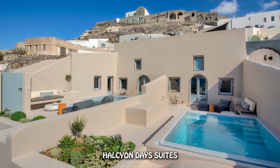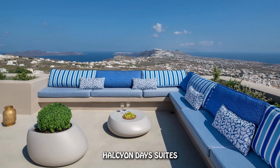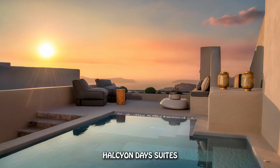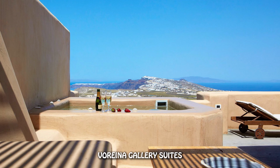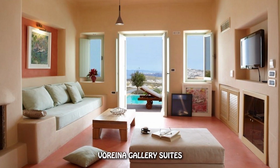Alright, so back to Halcyon Days Suites. You have this gorgeous view of the whole island, and something I hadn't told you is that you also get the sunset view from New Pyrgos. Next, we have the Vorina Gallery Suites, very similar to the previous one, but a little cheaper. The suites range from 300 to 450 a night.